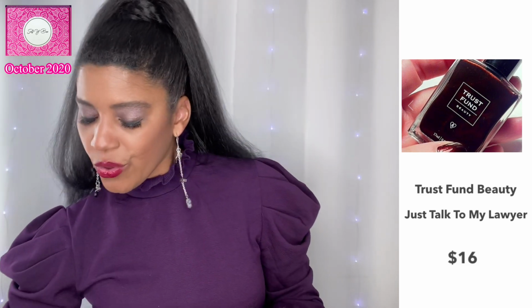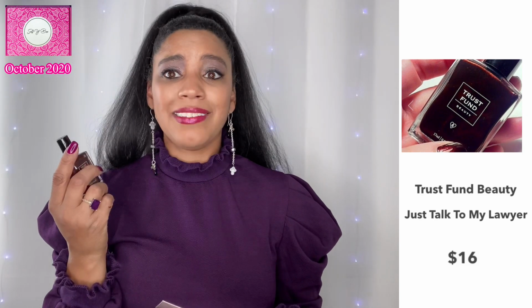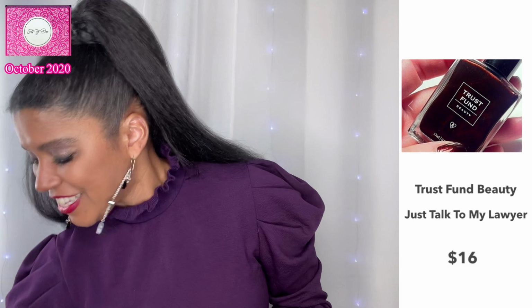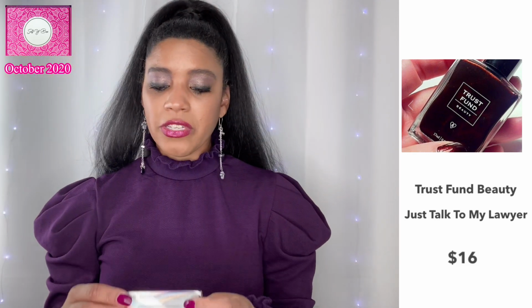All right, that's very cool. I actually quite like the color, but the only thing that I paint are my toenails, so I will use this for my toenails. So that's good. And we have one more item in here, guys. Let's see if I can do this without messing it up.